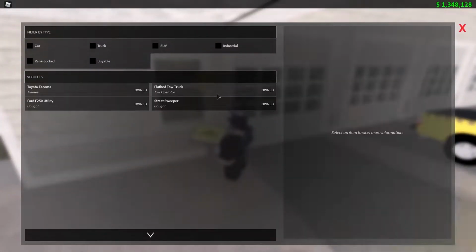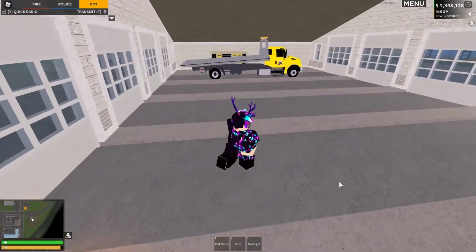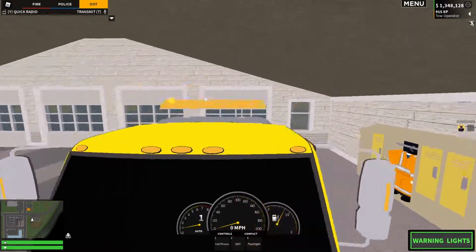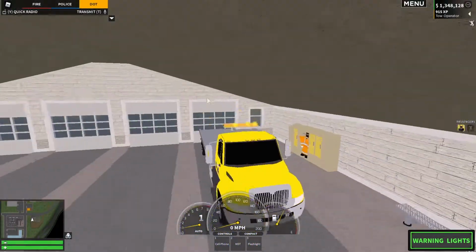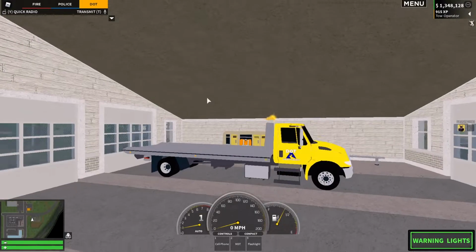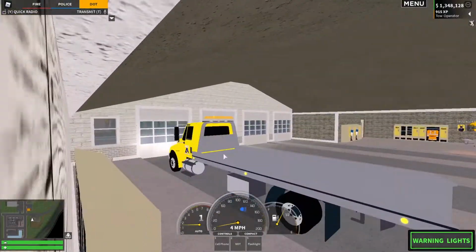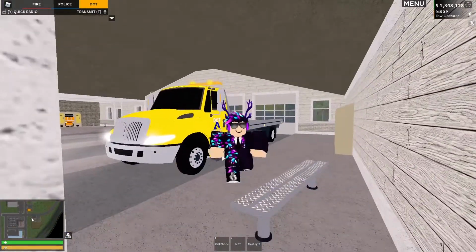Next we have the tow truck. Here it is. We have a kind of rotating light bar style at the front, I mean on the top, and actually that's really it. If you put on the headlights, all these side lights light up, to show that this is a bigger vehicle.